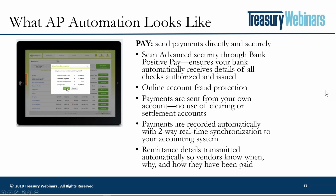And then pay, send payments directly and securely. So there's some fraud protection. Those of you who do checks, this can facilitate positive pay. Some of the providers have online account fraud protection. And then this helps us with our efficiency of payments. A lot of times you can send one payments file for different payments instead of sending multiple payments, and you can control when that payment goes out the door.